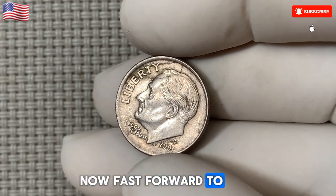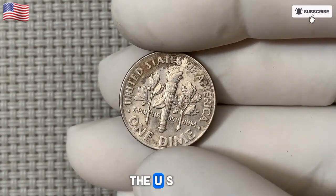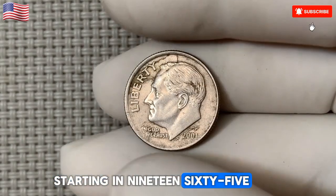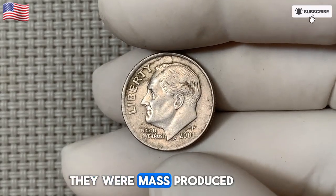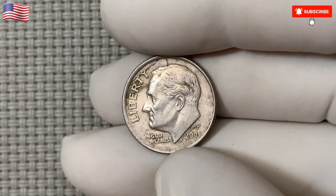Now fast forward to 2001, over half a century after the Roosevelt dime was first minted. By this time, the U.S. Mint had long switched from silver to a copper-nickel-clad composition for dimes, starting in 1965. Most 2001 dimes were made for everyday use. They were mass-produced, widely circulated, and basically used for vending machines, cash registers, and your everyday pocket change.